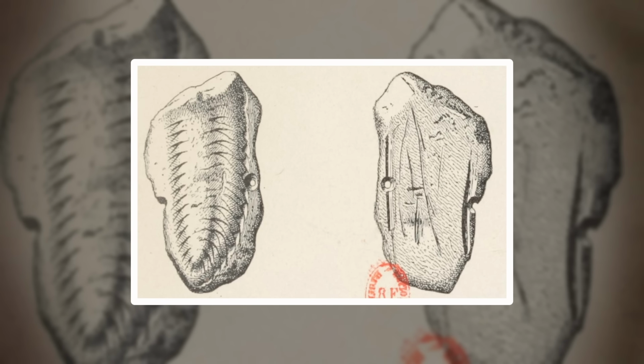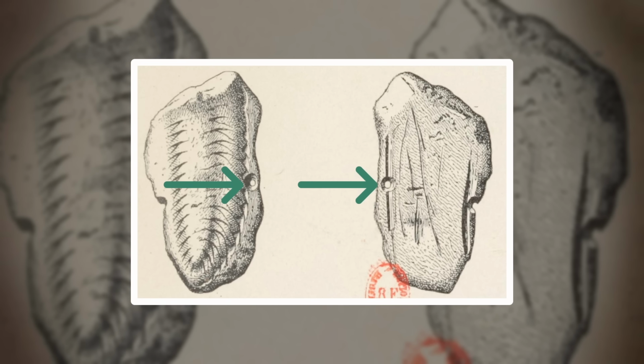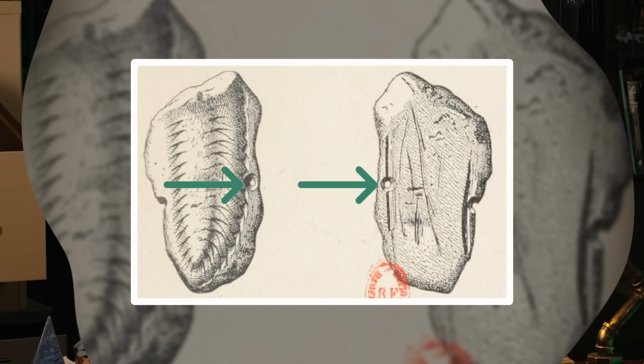While it could have come from elsewhere in France, at least one paleontologist thinks it came from modern-day Czechia, 850 kilometers away. The other really fascinating thing about this fossil is that it's really worn down, and it has two holes drilled into it, indicating that it was handled often and possibly worn as jewelry. What these Stone Age people thought the trilobite was, or what it meant to them, we'll probably never know.